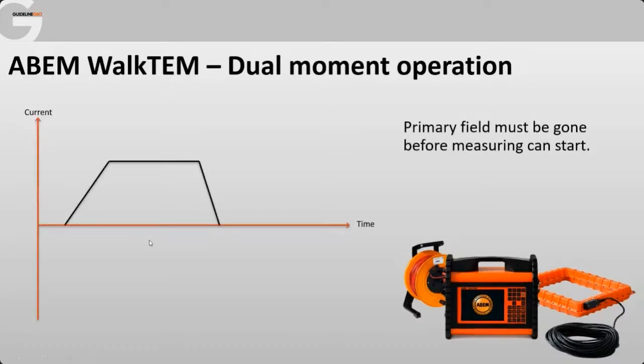So let's have a look at what's happening. This is what our current pulse would look like. This is what the instrument is trying to set up to do the transmit period. So we've got current on the y-axis, we've got time on the x-axis. We switch the current on. We let it stabilize, we leave it on to get the magnetic field built up, and then we switch it off as quickly as we can.